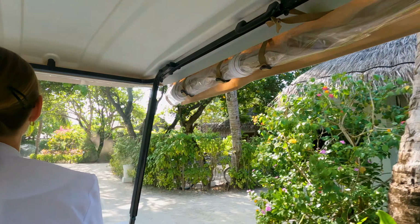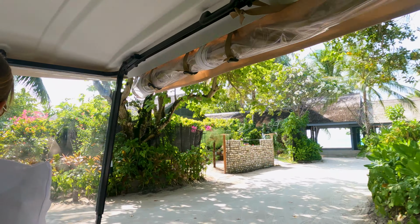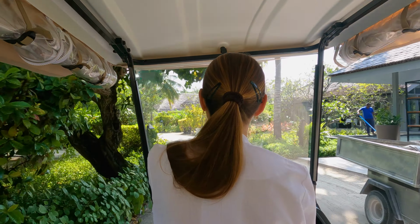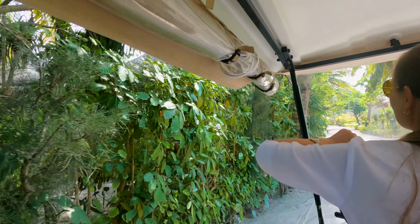Souvenirs, beach items, a lot of nice beachwear, sunscreen, something that is a must here. Definitely. So, Allegria, Italian restaurant. So, we have two different restaurants for breakfast. This is our spa. Amazing.